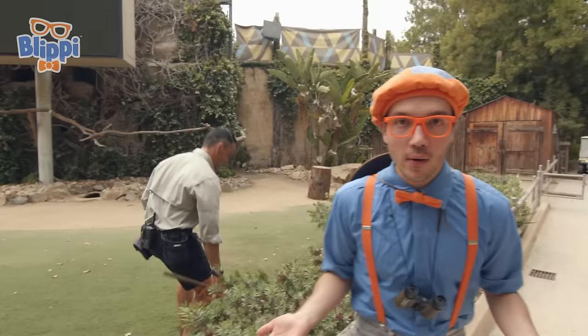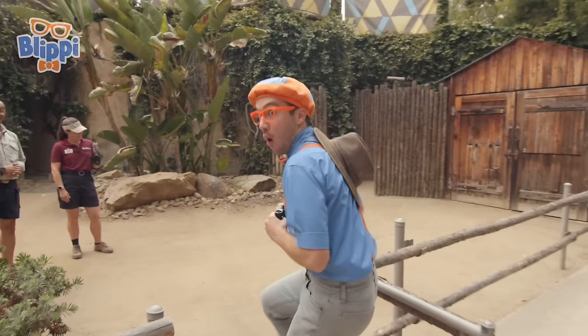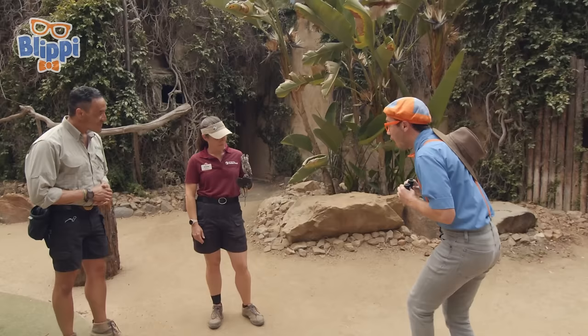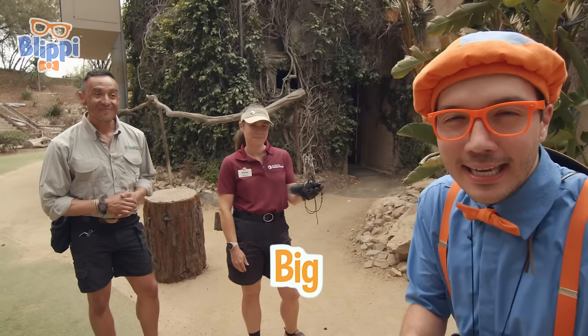Whoa! I wonder what bird we'll see next. That bird was so big. Come on. Keep your eyes out for another bird. Oh, look at this. Hello. Hi. Whoa, that last bird was so big. But this looks like a really teeny tiny owl. It's so cute.